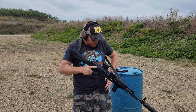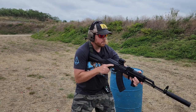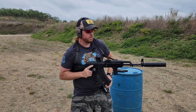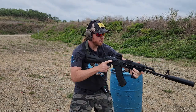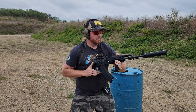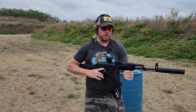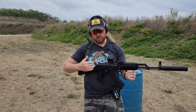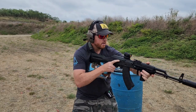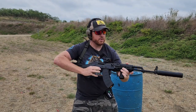Suppressed. That's pretty cool. I do like that a lot. Let's go again. I will say that the recoil impulse changes a little bit with the suppressor. You don't have that 360 brake to disperse the gases, so it is a little bit more direct blowback, and I see a little bit more muzzle rise. Little trigger freeze on my part.